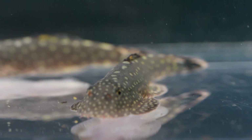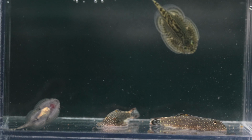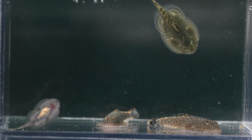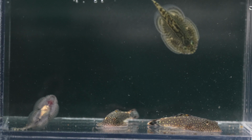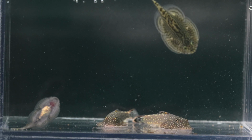But the Chinese Hillstream Loaches, once you get to high 70s, they die off. They don't like warm temperatures. They really are designed for colder temperatures. So actually, it wouldn't be bad for a small goldfish bowl. Might be a pretty cool addition for that. The other guys, fine in tropical conditions.